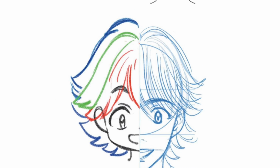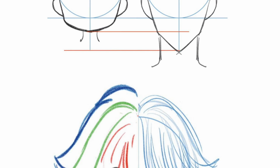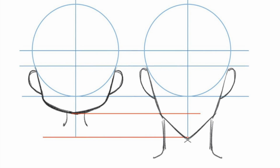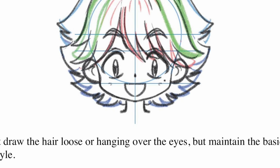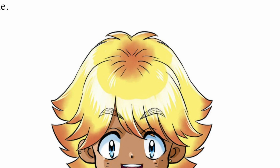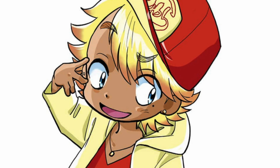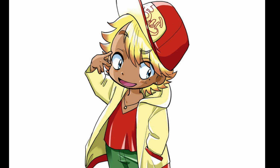Chibi style. Change this character as you would for other chibis, but keep the features such as voluminous hair, eyebrows with gentle curves, and big eyes slanting downward. Draw his irises long vertically and rather small with wide sclera, which emphasizes the impression of being friendly and flirty rather than cold. The sides are almost hidden behind the bangs. Don't draw the hair loose or hanging over the eyes, but maintain the basic hairstyle.